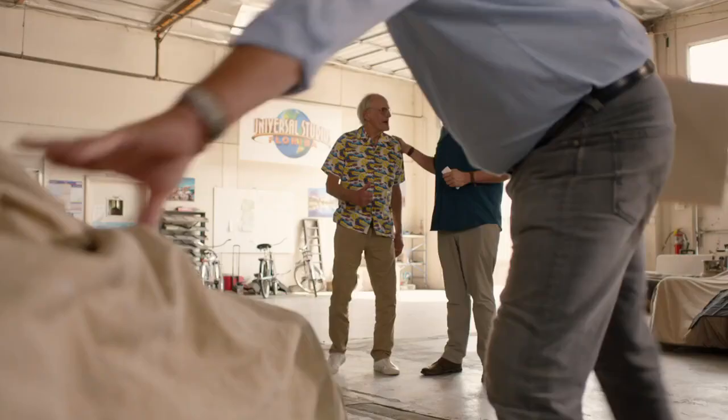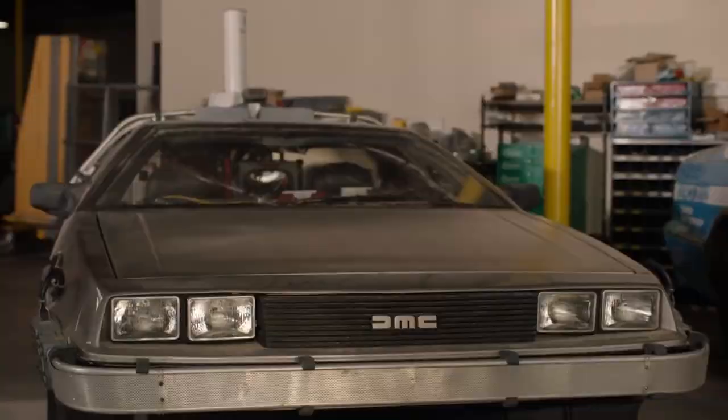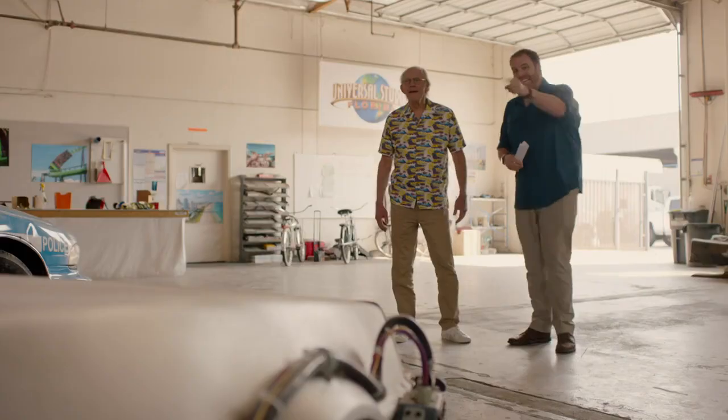Guys, ready? Yeah. Yep. Here it is. I think that's it. Yes. It's dirty, it's dusty, but look at it. Look at the Mr. Fusion. I think that's the Oxnard car. Looks like it to me.